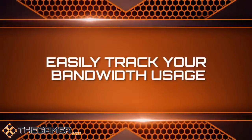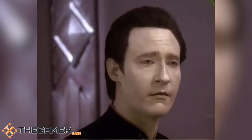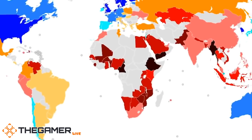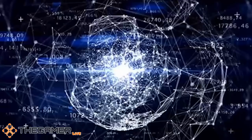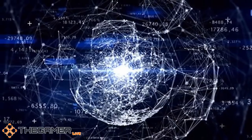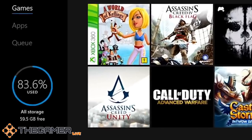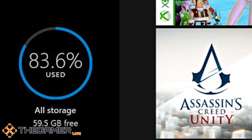Easily track your bandwidth usage. Let's face it, as long as there are data caps, being a game enthusiast also means paying attention to how much data you're using. Not all of us have unlimited internet. This is because there are some areas in the world that are lagging behind in terms of internet, or simply because people don't feel like dishing out the money for unlimited internet. Lots of modern AAA games have file sizes over 40 gigs, and between patches and downloadable content, it's easy to reach your monthly limit in a couple of days.